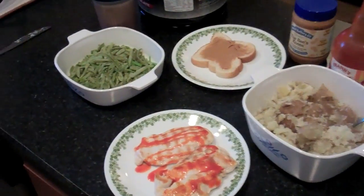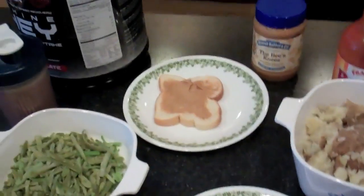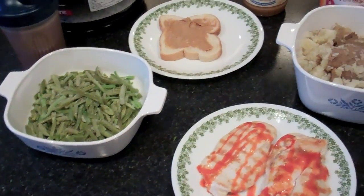Alright guys, it's 7 o'clock right now and I'm getting ready to cook up another meal. I'm going to have some chicken breast with some potatoes and some green beans. So I'll show you what that looks like when I'm finished cooking it up. Alright guys, here's my final meal of the day. I managed to get all my macros in here.